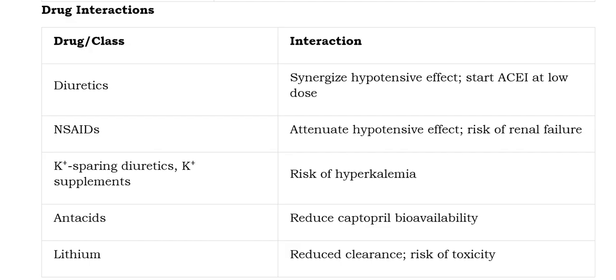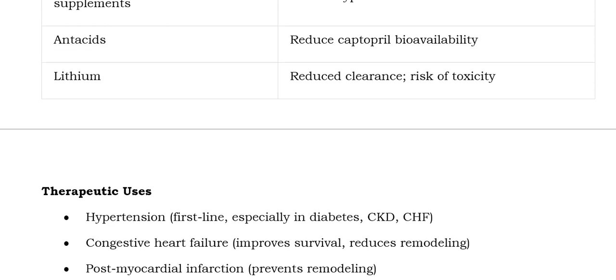Very dangerous potentially. Antacids might reduce captopril absorption a bit, and with lithium, ACE inhibitors can reduce how the body clears lithium, raising levels and risking toxicity. So checking a patient's full med list is absolutely crucial before starting an ACE inhibitor. Basic safe prescribing. Absolutely essential to check that med list.